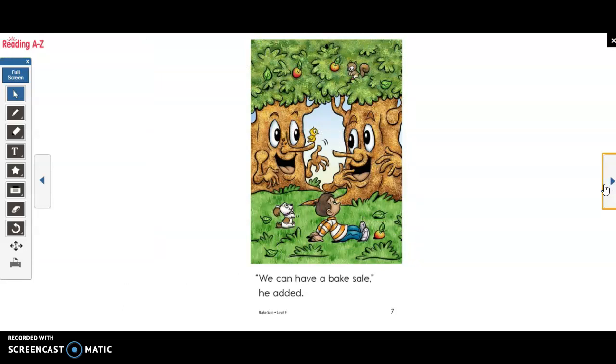We can have, I'm not quite sure what that word is. So let me try my strategies. Let's try Stretchy first. Back sale. That doesn't sound right. Let me try Flippy. Bake. That's a word. We can have a bake sale, he added.